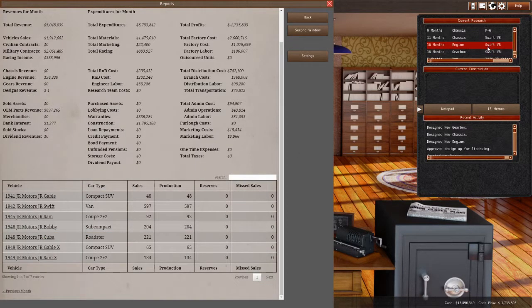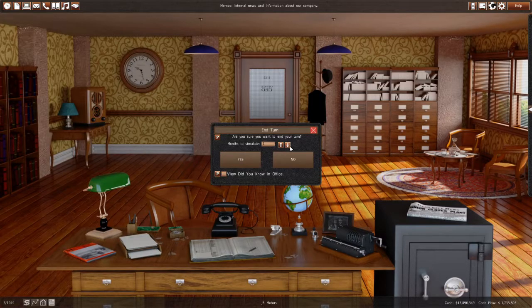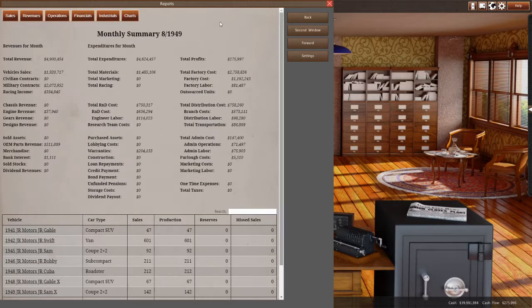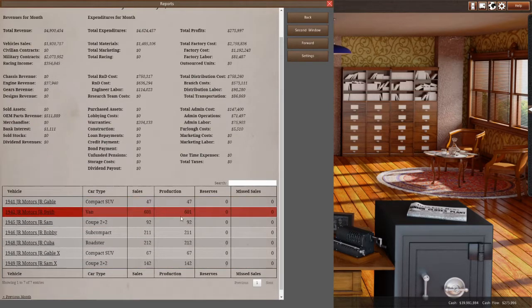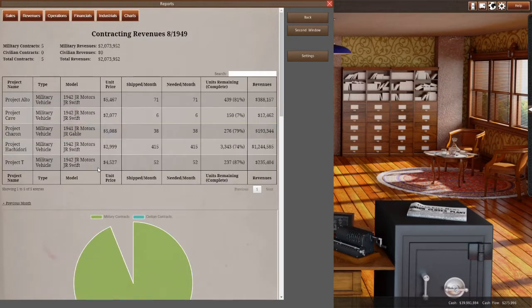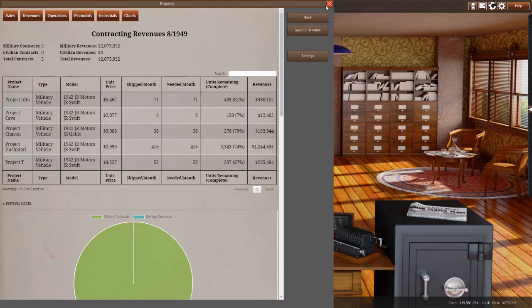What have we got going on up here? That's our pieces, that's our chassis, which we're going to use in the future, and the van's going to take 5 months. So let's skip forward 2 months. Hopefully we'll get some of those contracts come through. We are making a profit still, even though we're doing all of that work. Vehicle sales, the Swift is killing it. 601 units, and that is all down to contracts. Swift, Gable, Swift. Look at that.